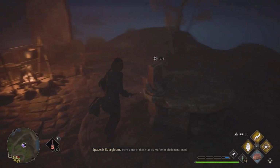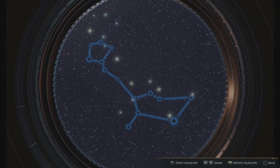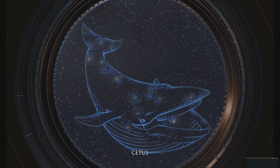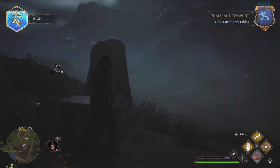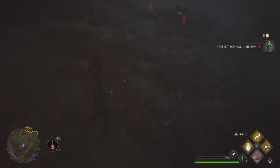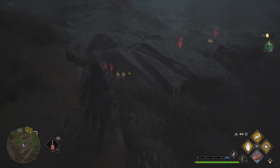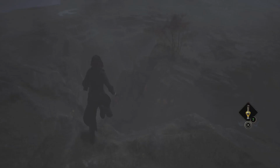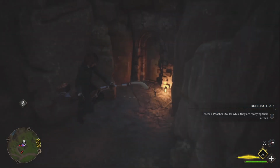Some of those tables Professor Shaw mentioned. Oh, this one. Oh, wait, let's zoom out a bit. Yeah, there we go. Right there. Cetus, the whale. Okay, I didn't know that one. That's cool. Rebellion. Prefix school uniform. Some money. Are you fighting anything that I care about, or are you just fighting each other? I think you're just dudes. What's over there? What's the blue thing? If that's a beast, I'm gonna save it. Oh no, it's actually a treasure thing.